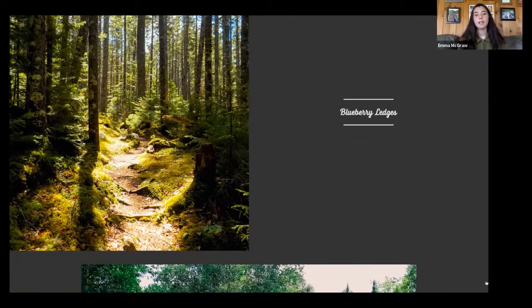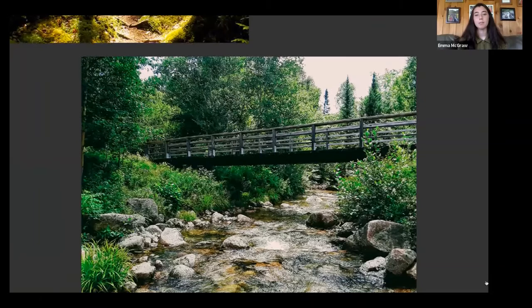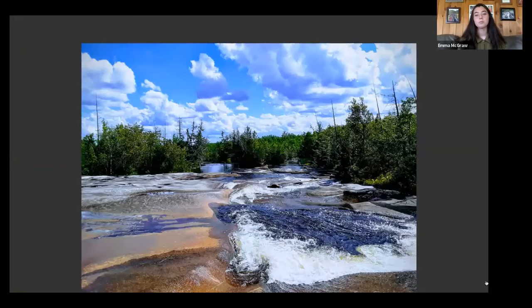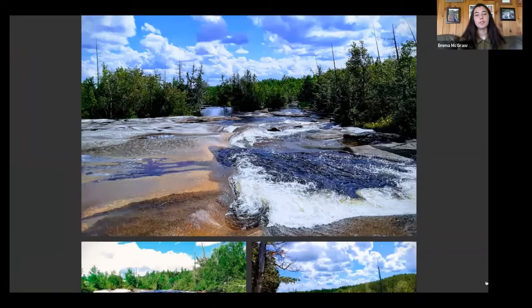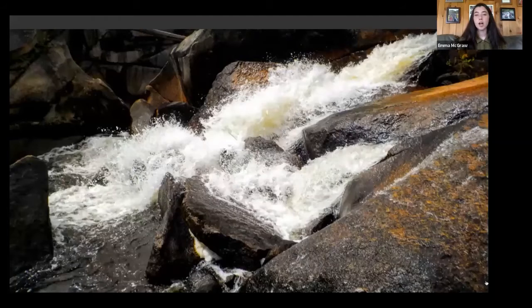So where you park is at Katahdin Stream Campground, so got some pictures of Katahdin Stream there while I was there. And then some pictures of the slides there. It's a very beautiful day. And some falls there. You can hike up to the top of the slides there.